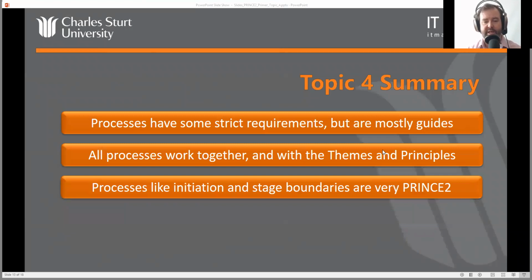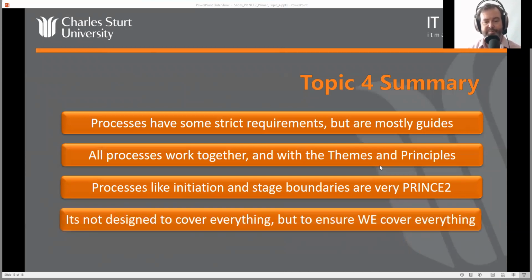The project initiation and project boundary discussions are very PRINCE2. And this is why I've given you these two, because I think they're some of the most interesting parts of it. And hopefully also you've got a bit of an idea now that it's designed to not cover everything itself. It's designed to make sure that we cover everything. It really is about making sure that we ask the right questions. Big focus of what PRINCE2 is all about.